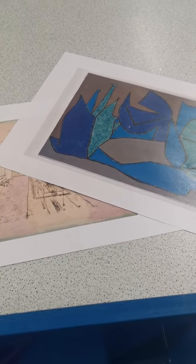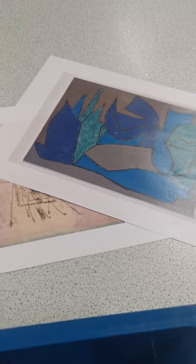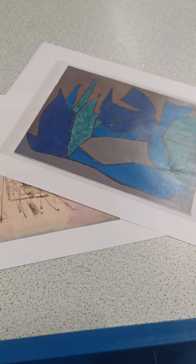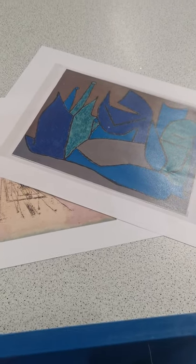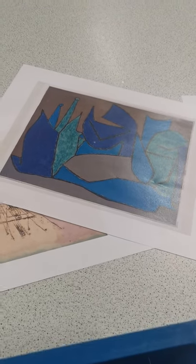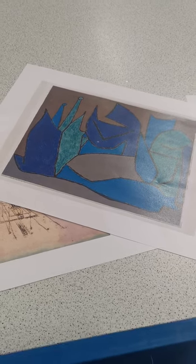What I thought would be lovely is just to finish off at the end of the year with a large collaborative piece of artwork. And what that basically means is every one of you will have a part to play. So you'll all create a piece of art, and then collectively we'll put them all together to make one giant piece of artwork.